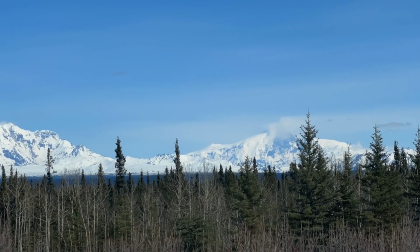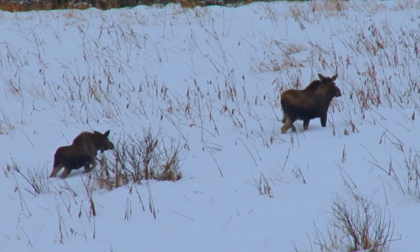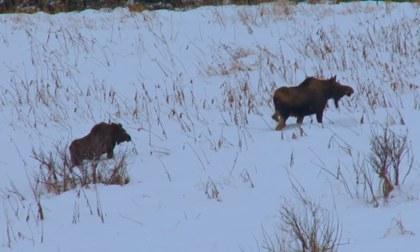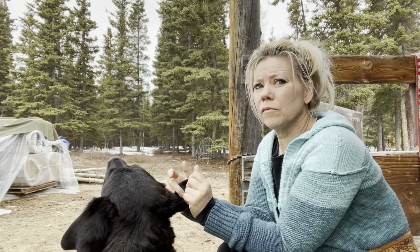And then there's been lots of moose around the property, though I haven't seen them. I just see evidence of their traipsing through the property. And there's a pack of wolves, or maybe coyotes, I don't know, around the cabin in the middle of the night about a week or so ago. And bears. The bears are definitely active.